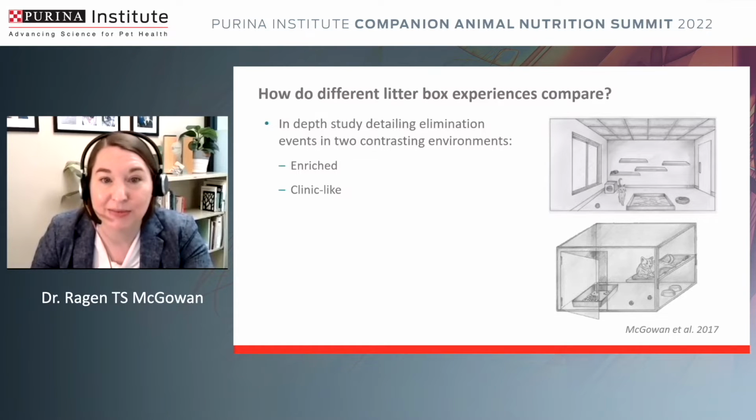For the majority of pet cats in homes, the features of the elimination environment that they experience would fall somewhere between these two extremes. In our study, cats resided in each environment for 5 days, where they were videotaped for 24 hours a day. For each cat, the 1 day in each environment where the most urination and defecation events occurred was video coded using an extensive ethogram of 39 different behaviors that we had identified to occur during elimination events by cats.